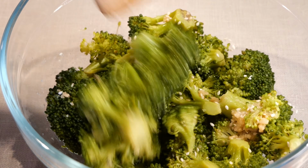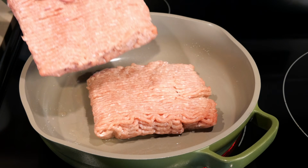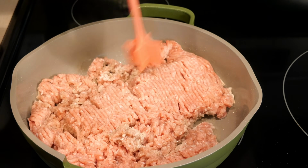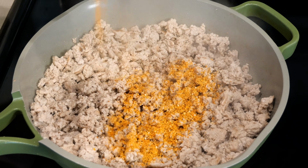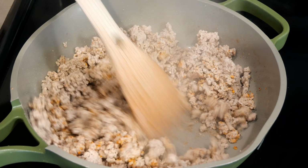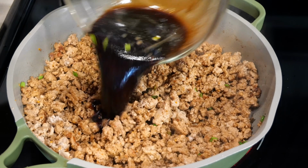And one of the side dishes that I made to go with this was a Korean style sesame broccoli. This is one of my favorite ways to eat broccoli, and it is generally served cold, so I did prep this ahead of time. Once that was nice and prepped and in the fridge, I started browning my ground turkey, which I kept the seasonings pretty simple because all that flavor was going to be coming from the sauce that I made.